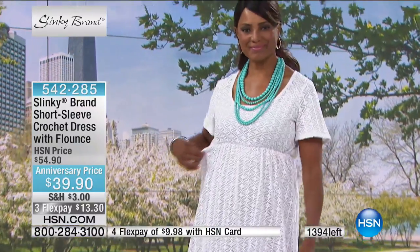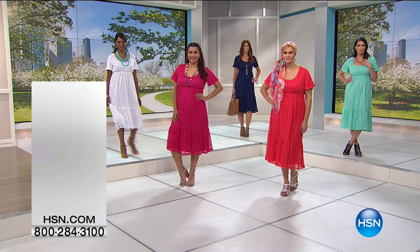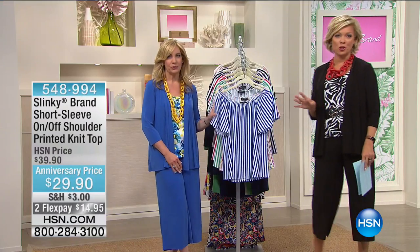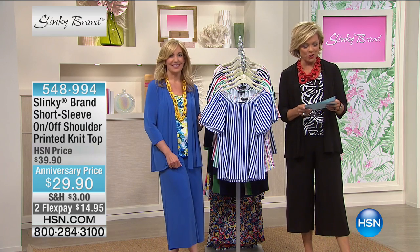Bye-bye. This crochet dress, with about 500 or 600 people on the phones, we've dropped below 1,000 available total. So even though we're moving on, stay on the lines to get that because it is a great choice.